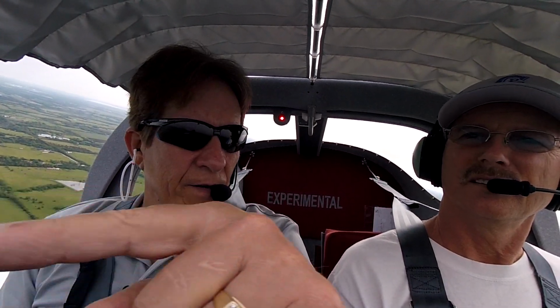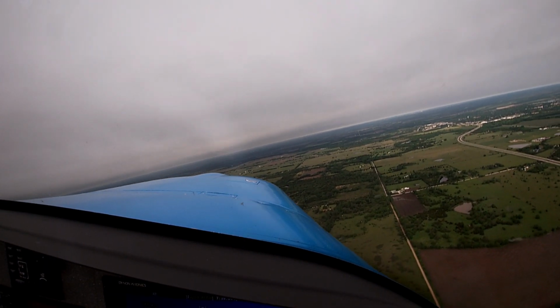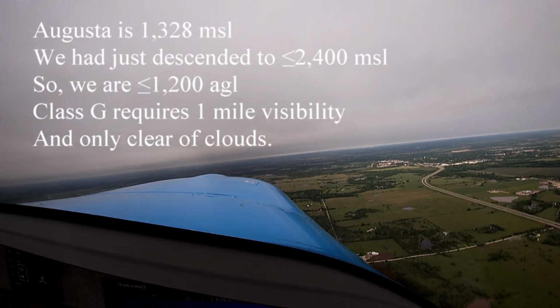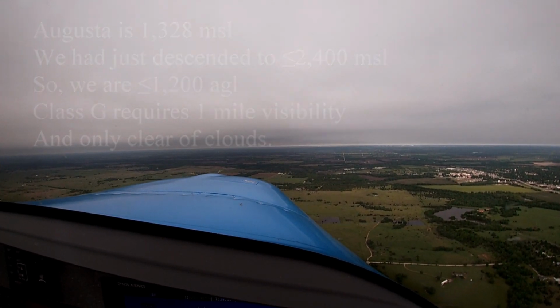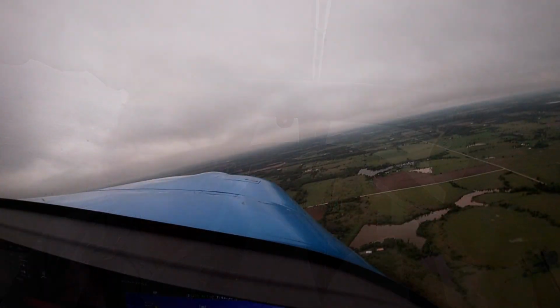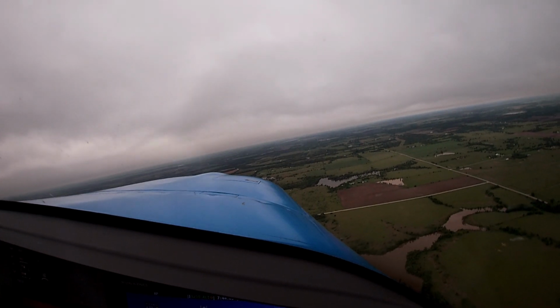Boy, there is a layer. It's come down, hasn't it? Yeah, it has come down a lot. We were at 3,000 feet, now I'm at 2,400. Just make sure we stay below it. Well, you just gotta stay clear of clouds, right? We're in Class G now. A little overcast day like this, it's kind of nice flying low. There's the quarry. Butler Quarry.